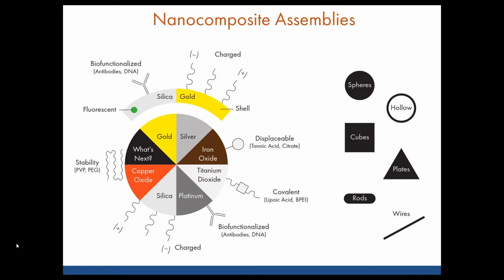Silica is an important scaffolding material for us, and then we've got copper oxide, which in conjunction with silver provides antimicrobials. Different surfaces can be put onto the particles to give a certain function, either to integrate them into a particular composite or, in some cases, to provide biofunctionalization and targeting.